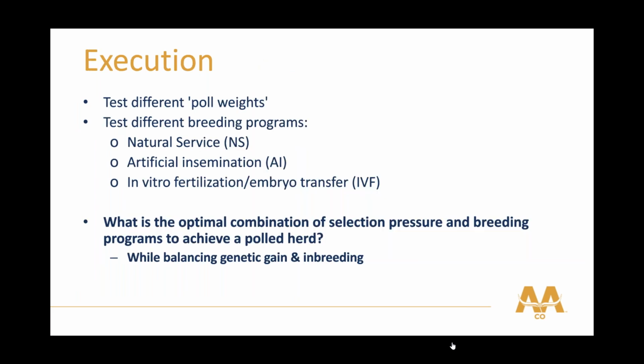and that's expressed in dollar terms. Once we have all that information, what we aim to do is to answer the key question, which is what is the optimal combination of selection pressure and breeding programs to achieve a polled herd while balancing genetic gain for other traits and balancing for inbreeding. So there's a few components to that.